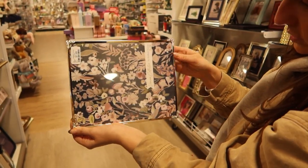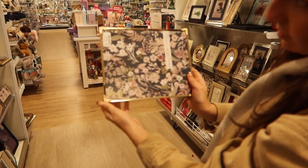Ornamentation, flowers in the corner. Yeah, it is pretty. And that would be different than some of the things that we have already.